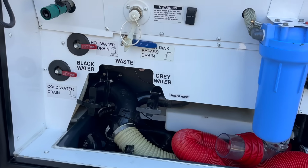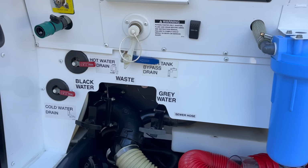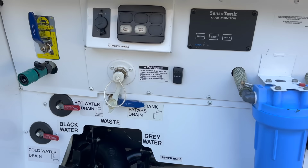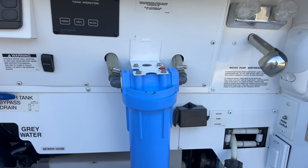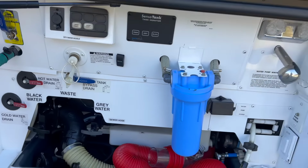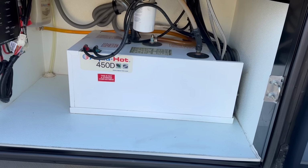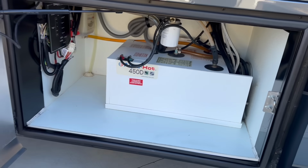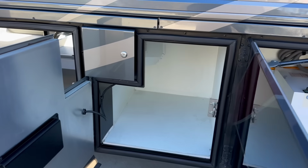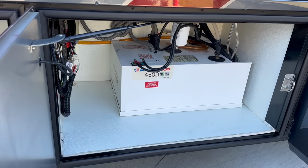Very simple wet bay with your cold water drain, your black and gray handles to dump them, hot water drain, bypasses, your fresh water filter, everything very nice, clean, and neat. Okay, 450D Aqua Hot, the hydronic diesel heating system. We're going to service that before it leaves. You could also use that for a little bit of storage, and just look how clean everything is.